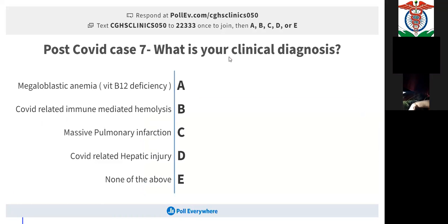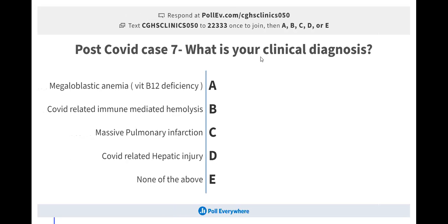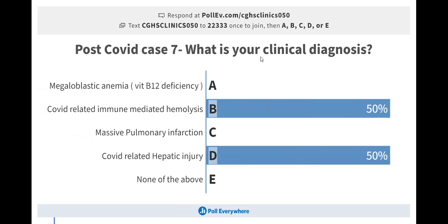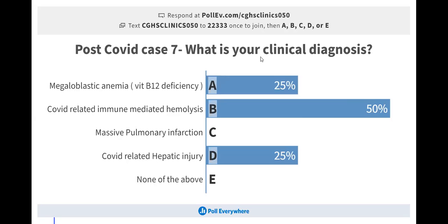So what is your clinical diagnosis? We have a young male post-COVID, not very post-COVID, just 15 days. B12 is on the lower side, 104, indirect hyperbilirubinemia, very high LDH, more than 700. What do you think it is? Please vote on your link. COVID-related hepatic injury, COVID-related immune-mediated hemolysis. Few say megaloblastic anemia. Very dilemma case, what it is.